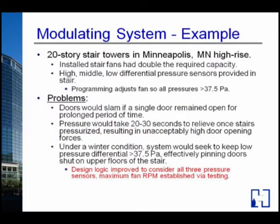We had a small 20-story building that we were testing in Minneapolis, Minnesota, which is a jurisdiction that's very cold in the United States, quite prone to stack effect. When we came in to do the testing, the system was already designed by the mechanical engineer, and on paper it looked like it had been well thought out. They had pressure sensors at high, low, and medium elevations in the stair, programmed to detect when the pressure is less than the minimum required by code, and then ramp up the fans. They also wanted to include plenty of safety factors, so they took the design pressurization number and multiplied it by 2, so they had double the fan capacity.